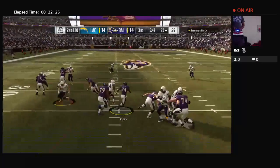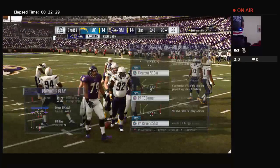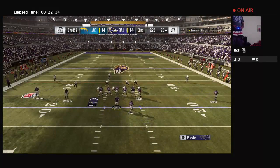Who's going to block better? Who's going to tackle better? In this case, to me, it's turnovers. You've got to take care of the football in order to win the game. Call it about a gain of 3, and they'll be looking at a 3rd and 7 coming up.